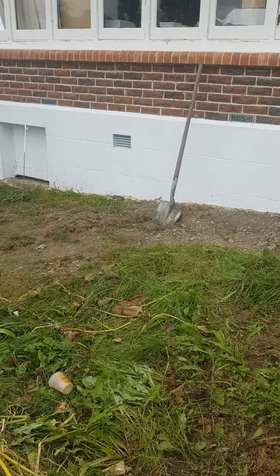As you can see, I still haven't done anything with the pumpkin rubble. I think I'll just leave that there to break down a little bit more, or dry out a little bit more, and then I'll move it into my new gardens.